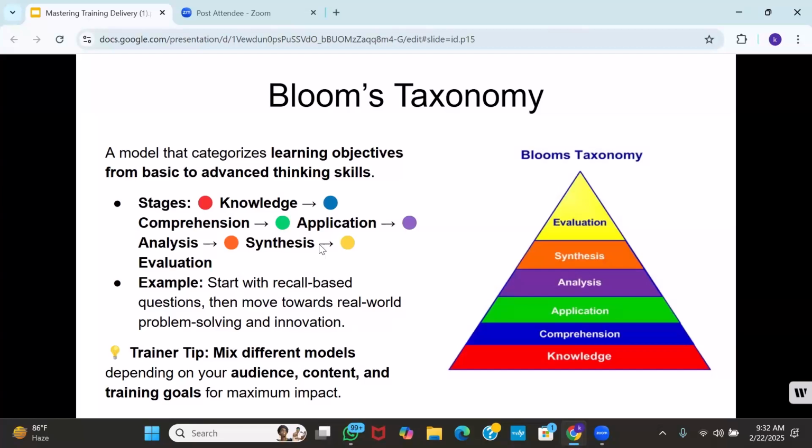And here is a tip. I'm saying that you should mix different models depending on your audience, the content, and training goals for maximum impact. And so you should mix them. You should have analysis questions coming in. You should have application questions coming in. You should have comprehension questions. You should have knowledge questions. And you should have evaluation questions, all within your training. And so the questions that you are going to ask should be based on the objectives that you set for your training.